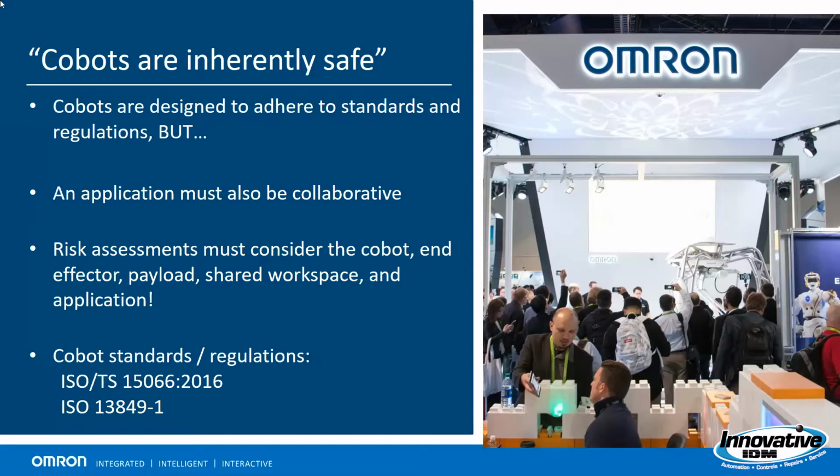An application must be collaborative. You can't look at the robot in a vacuum. Cobots are designed with native safety features such as force and speed limiting and simple things like hardware designs to prevent snagging or pinch points, but the application you use a cobot in itself must also be collaborative. A common metaphor used by our Omron engineers is that you can have a robot that is collaborative, but the moment you attach a butcher's knife or an ice pick to the end of your robot, your cobot is no longer collaborative. So when you consider a collaborative application, you have to consider every aspect.